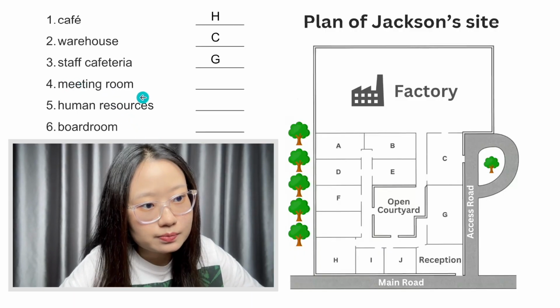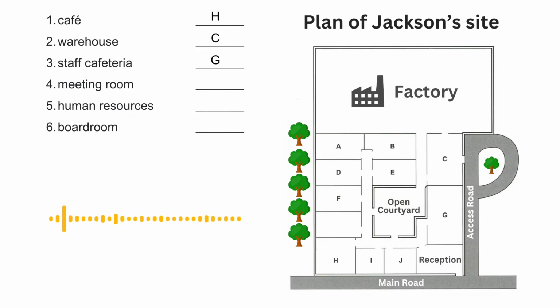Next, the meeting room. You'll be using the meeting room quite often, and you'll find it by walking along the corridor to the left of the courtyard and continuing along it to the end. The meeting room is the last one on the right, and I'm afraid there's no natural daylight in the room.